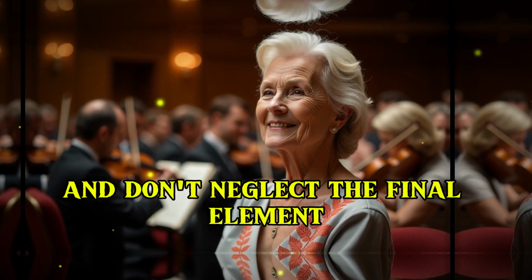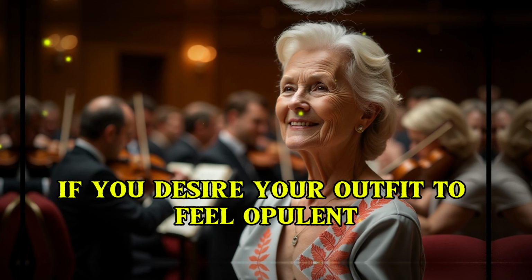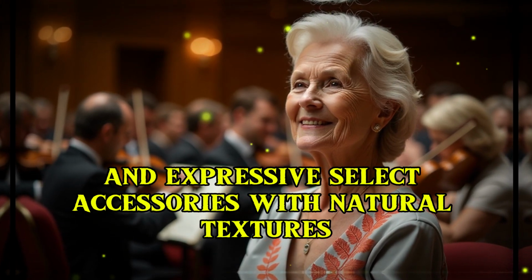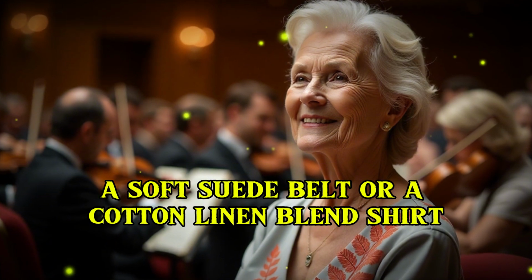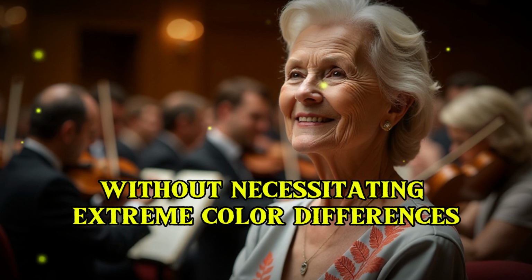And don't neglect the final element, texture over stark color. If you desire your outfit to feel opulent and expressive, select accessories with natural textures. A woven straw tote, hammered metal earrings, a soft suede belt, or a cotton linen blend shirt. These components lend your look depth without necessitating extreme color differences.